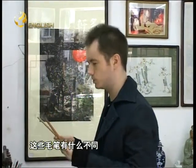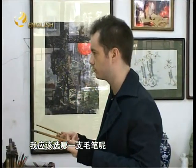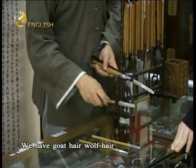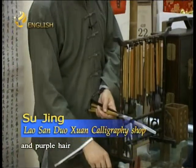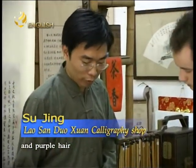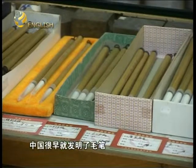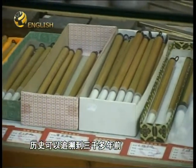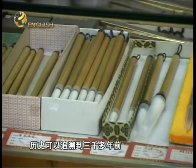What's the difference? Which one do I need to write with? The writing brush was invented early in China's history. The use of writing brushes dates to at least 3,000 years ago.